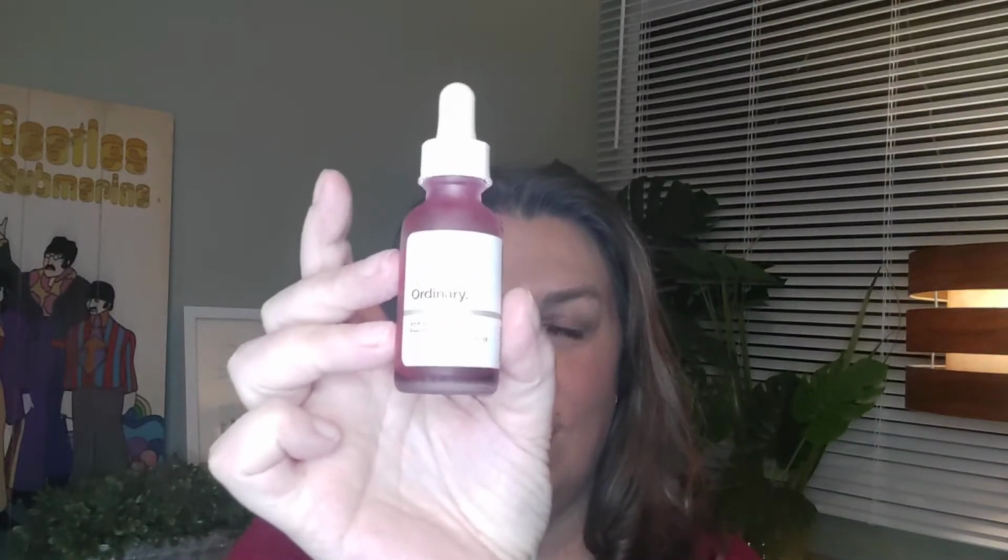One is what people will have heard of all over, I think, with the kids on Insta rather than on YouTube, although everybody talks about it on YouTube, and that is the red Ordinary AHA 30%, BHA 2% peeling solution. I don't use this on my face. I've never used it on my face. I use it from the neck down, on my chest and on the top of my shoulders here. I leave it on for about 10 minutes and then I rinse it off.